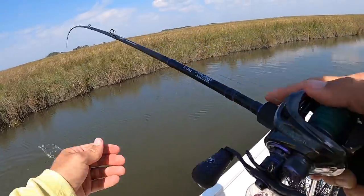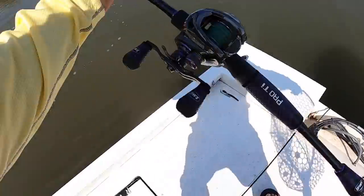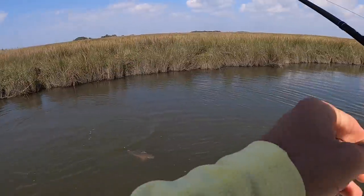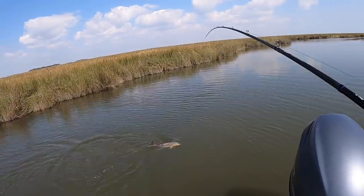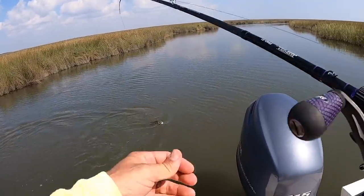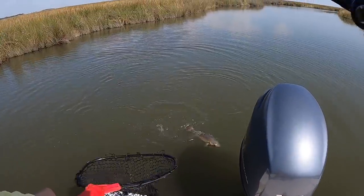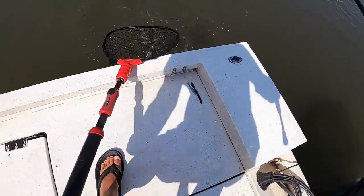I'm gonna net you. If you're a regular viewer of this channel, you know what happened in my previous Pro TI. I was high sticking a red, trying to rush to get it in, and it snapped. Snapped in three, actually. So Lew's just replaced it. This is the first time I'm using my new one. So I don't want the same thing to happen. So I got my expandable Ego net. Might as well put it to use, right? All right, all right.